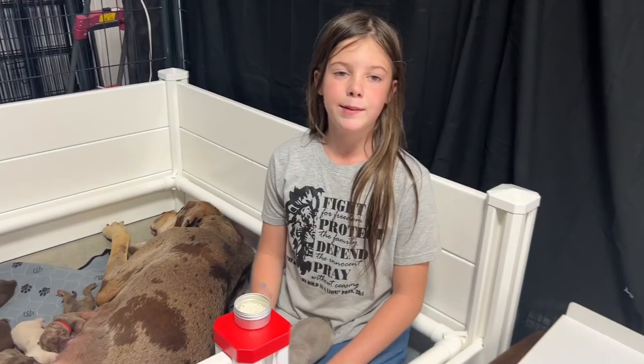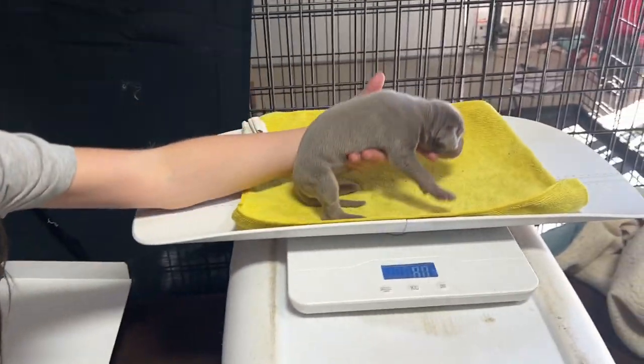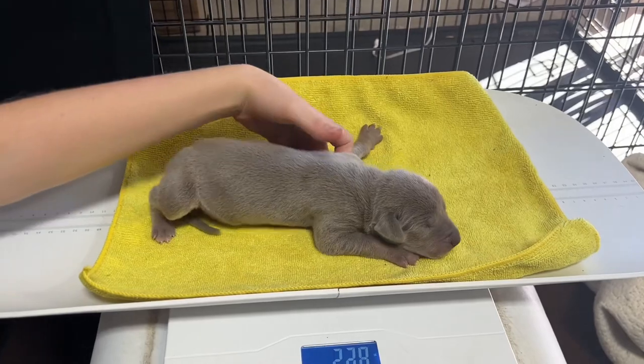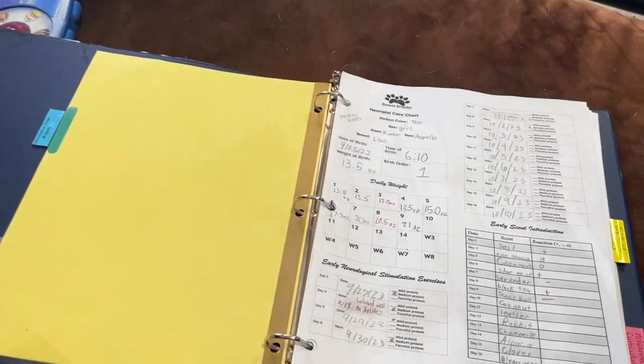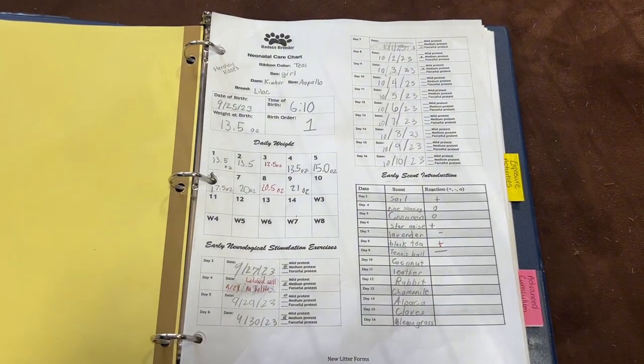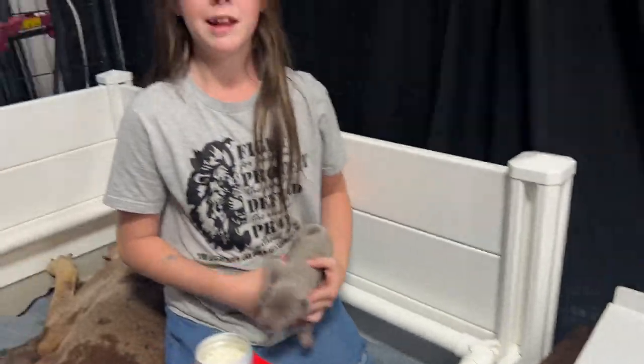So now that I'm done with ENS and ESI, I go ahead and weigh the puppies daily. 22. Okay. And then I just have this binder that we keep a chart of each puppy that is for one puppy only. So let's get on with it.